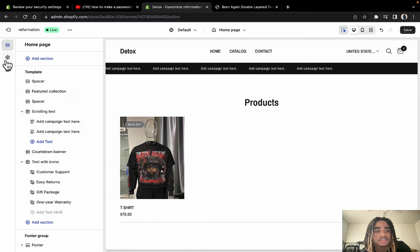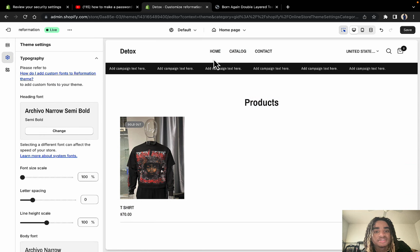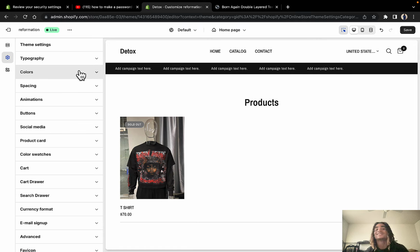Okay, now I'm gonna go to the theme settings. That's enough playing with that for right now. If you want to change the fonts of your website, this is where you do that. Typography. You want to change the colors, you can do all of that right here. I like it exactly how it is right now. That's why I'm not changing anything.